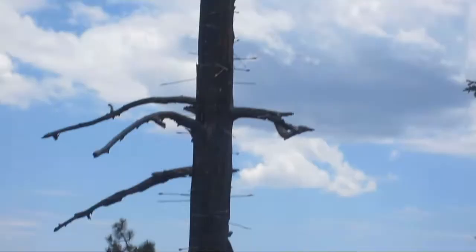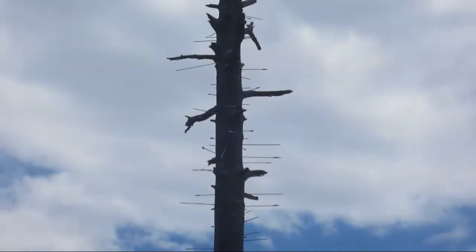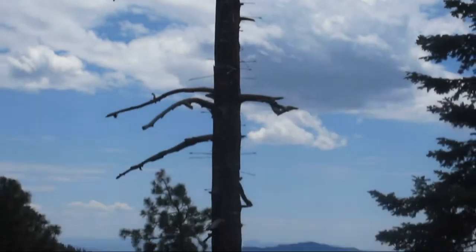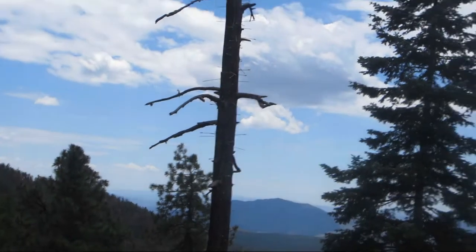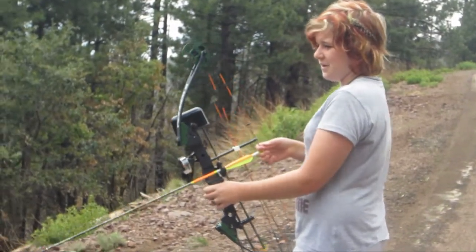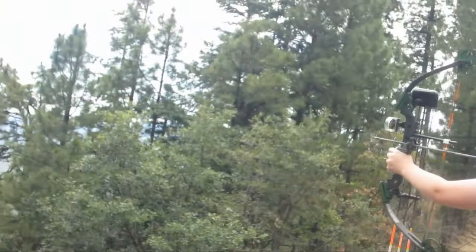So this is the arrow tree. No, the first one. It's got like hundreds of arrows in it from archers from all over the place. And they come here to shoot arrows in it, which is what Jade is going to do. Except that'd get me the wrong kind of arrow, so blame him if I miss.